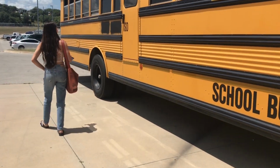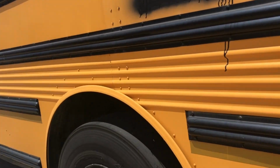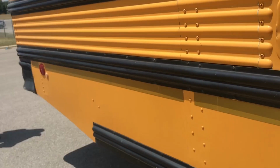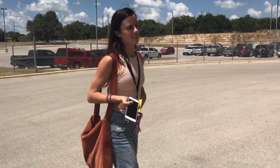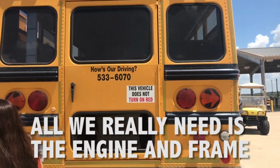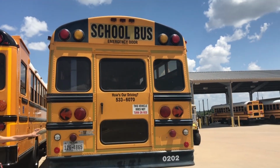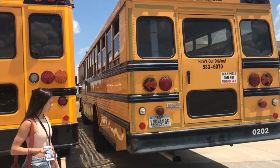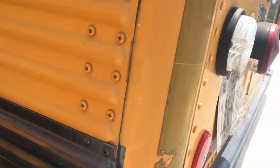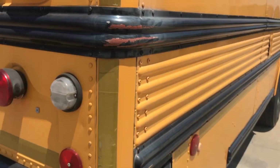Let's look at the tires. The front one seemed newer than the back one. And then the back, pretty decent. A tiny bit of paint chipping. Pretty decent, she says. Not the lowest. Is that a dent? No, it's pretty low. Not the lowest one, but it's pretty low. Okay.